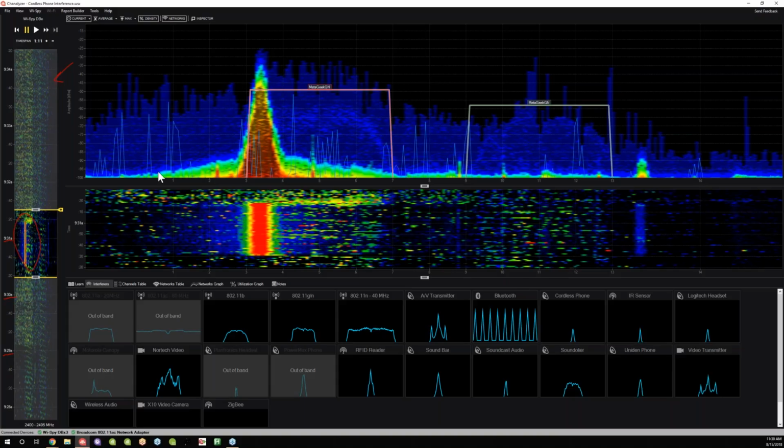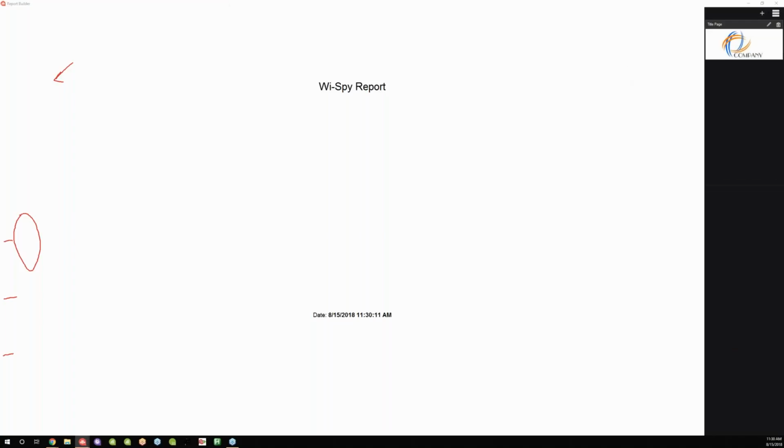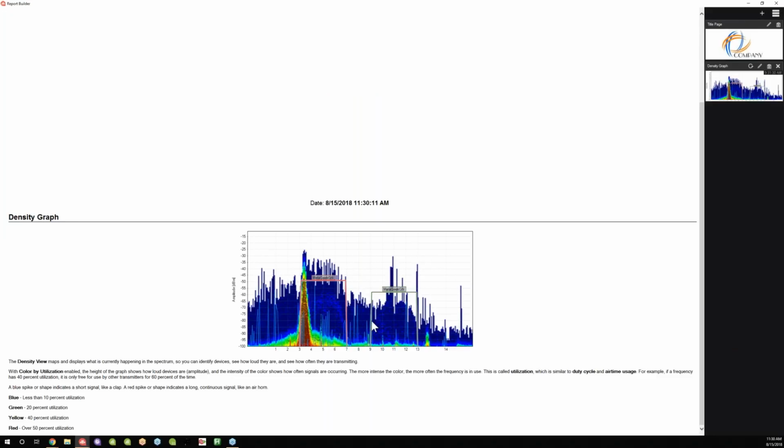And once you've troubleshooted the issue, one really neat thing is this report builder accessory. I'm going to go ahead and open up and build a new report. Let's say this is for a client, and they wanted to see a good report. Let me clear my drawings here. You can just add that current snapshot in the density graph. If I click add density graph, I'll see that interferer, and it'll throw it in there. It's going to explain the color scheme, which is really nice.